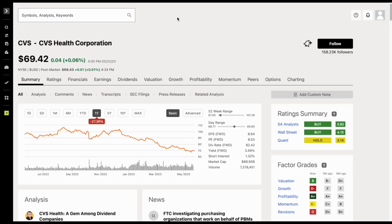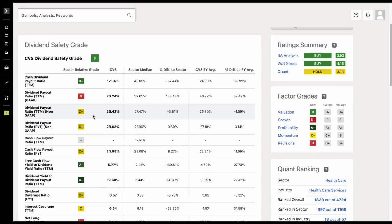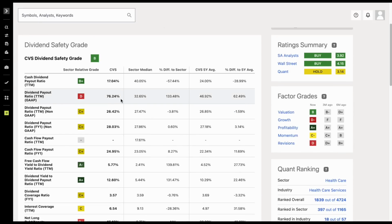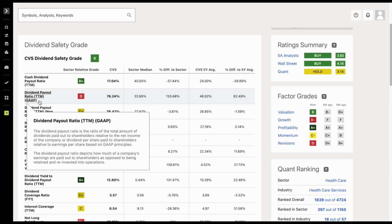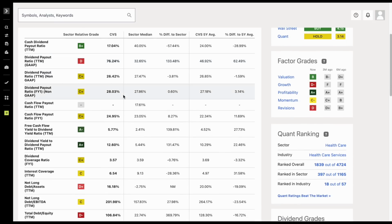So if we jump back over to Seeking Alpha and go to dividends and click on dividend safety again, you'll see that dividend payout ratio for the trailing 12 months is 76%, pretty close to what we saw on the spreadsheet. That is the dividend payout ratio for generally accepted accounting principles for trailing 12 months. That's your typical payout ratio that most people look at. What I think is a lot better to look at a lot of the time is that cash flow payout ratio. I think this one is equally, if not more important than your typical payout ratio. And you can see the cash flow payout ratio is actually only sitting at around 25%.